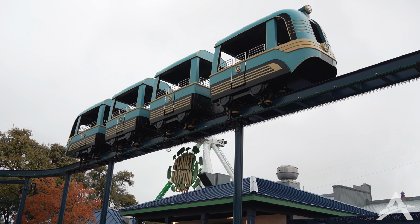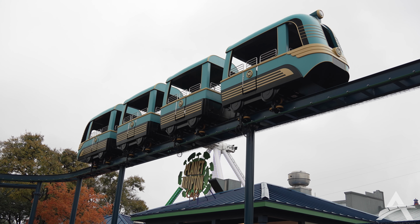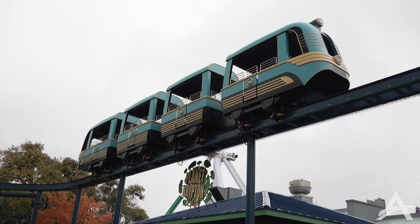Those things look really cool. Open air, so during the summer you'll at least get a little breeze going on through there. It won't be completely enclosed, which will be nice.